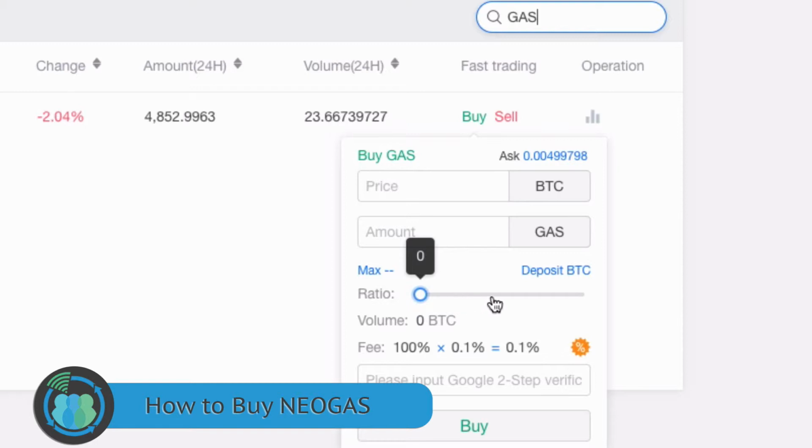It won't let me. But if you have one Bitcoin in there, and let's just say Bitcoin's at 8,000 and you wanted to buy $4,000 worth of gas, then you would just take this and slide this over to about 50%. And then all you got to do is put in your two-factor authentication code. You have to have that enabled for this website, and then click buy.